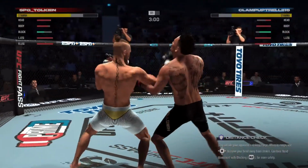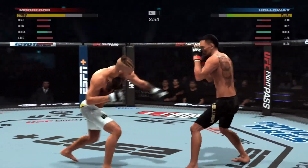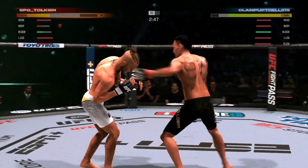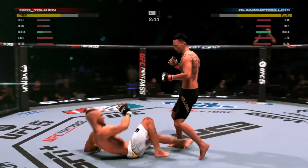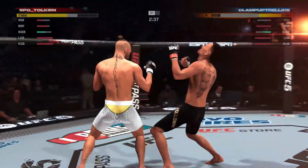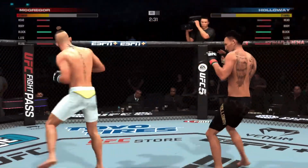Great punch. Perfect body shot there. He's hooked. I mean, that's unbelievable. That shot landed perfectly, and now he's got his opponent hurt. Back and forth we go. These two guys are trading huge shots.